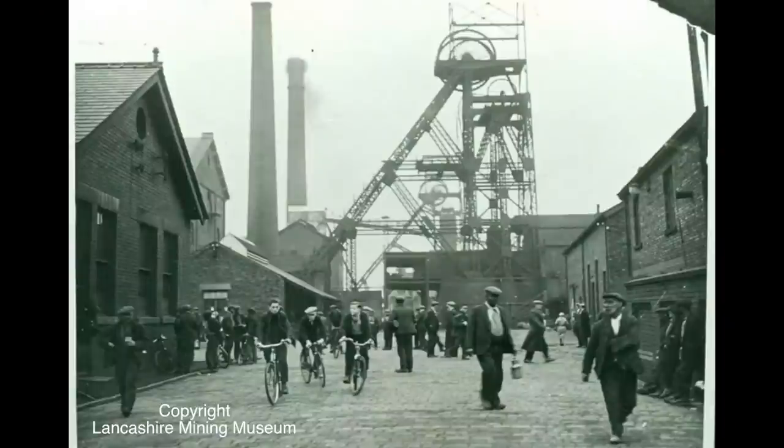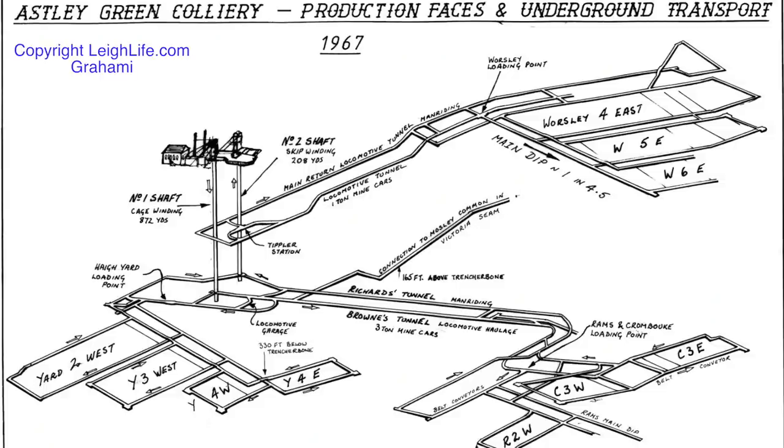Now, the Lancashire Mining Museum, when it was a working colliery, was known as Astley Green Colliery. It was in operation between 1908 and 1970, and the sinking of number one shaft began in May of 1908, and it was a very troublesome affair.